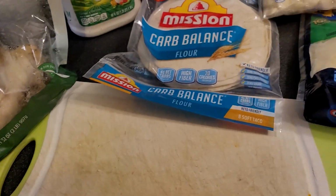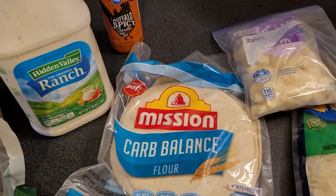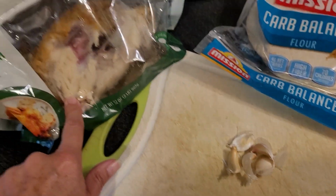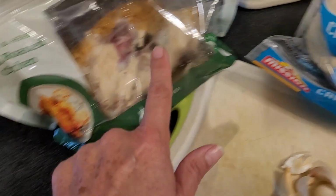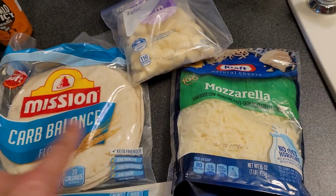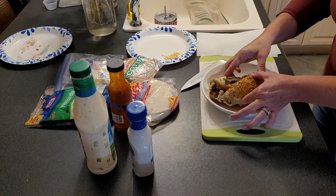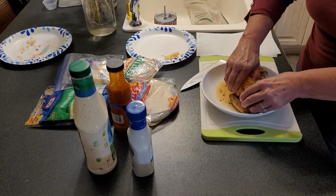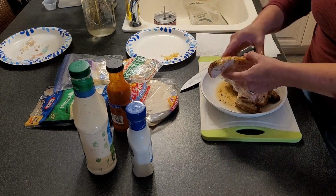Oh, and I might get some garlic too. I'll grab some of my homegrown garlic. Okay, so I'm gonna get this chopped up. I'm gonna get the chicken pulled off of the whole chicken, and I'm gonna get all this set up and I'll show you what I'll do with all of this. Okay, so I went ahead and heated this chicken a little bit just to get it so it's not so firm. So I'm gonna just peel this chicken off.